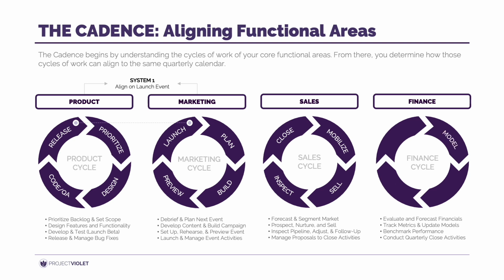They start their cycle evaluating and refining their financial models. They'll track and update the financials within that quarter, continue with benchmarking the company's performance, and finally conduct all their closing activities at the end of the fiscal quarter. These 2 areas make up System 2, and they align on the fiscal calendar, driving towards each quarterly close.